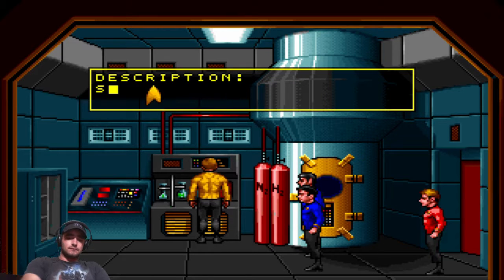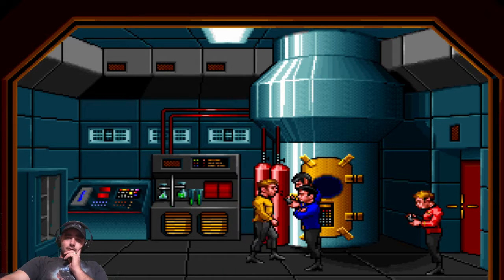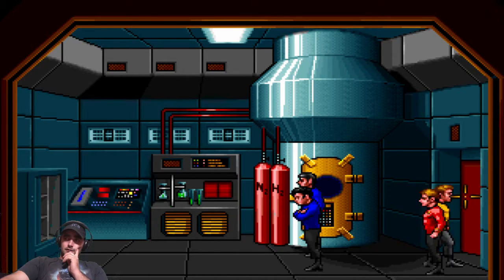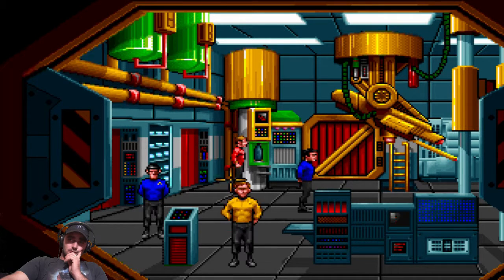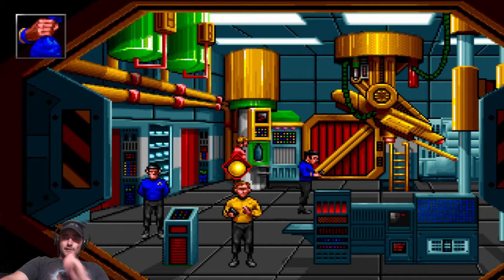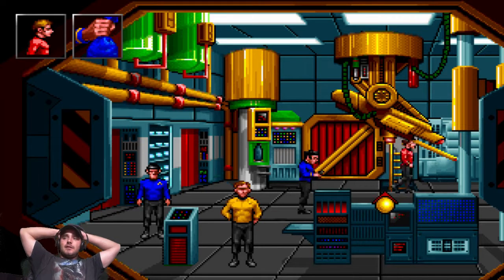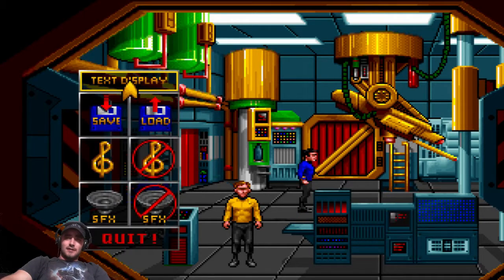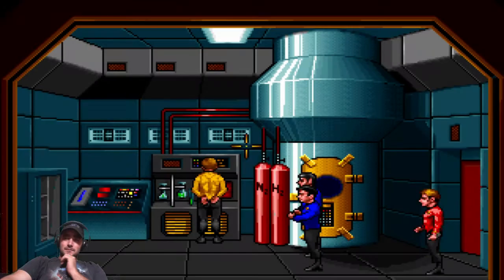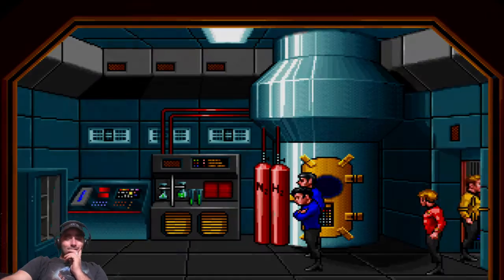Save new game. Okay, so I do know that if I go over here, I'm being shot. Let's send the security guy over there and see what happens. If I lose him, I'll just reload really quick. Last time I did it, hey, he got blasted. Second guy we've lost today. Let's reload that, though. I had a feeling he was gonna get blown up. Good old red boat.